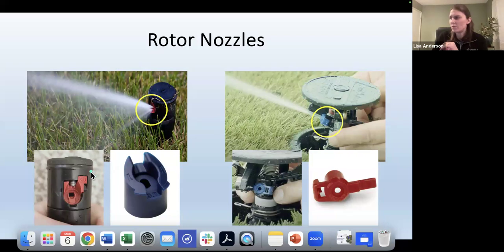It may be a little difficult to see on this picture, but right here there's a number. It says 2.0, and that indicates the flow rate, which is how many gallons per minute this particular nozzle will put out. Different nozzles put out different rates, so you can tell by the number.